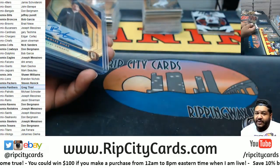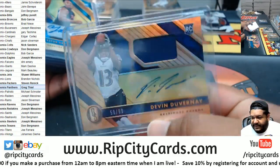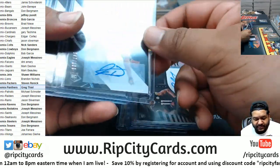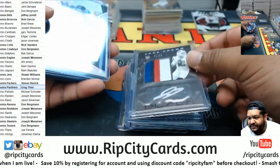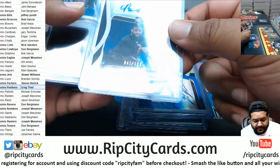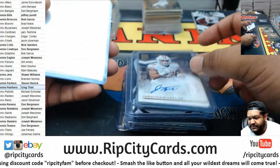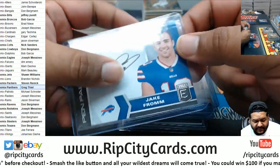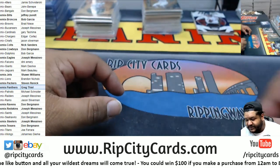Let's do a quick recap of the autos. Remember, I only recap the autos. We got Chase Young, Bradley Anae, Devin Duvernay, Gross-Matos, Pettway, Claypool, Deguara, Diggs, Jake Fromm, McGahee, this is Duvernay, Blacklock, Rager, Taylor for the Colts, Dobbins Ravens Redemption, Antonio Gandy-Golden, and Jake Fromm Bills. Appreciate that, Sammy. And that's the break, my friends.